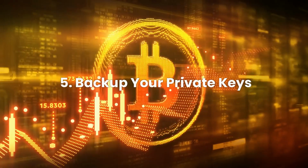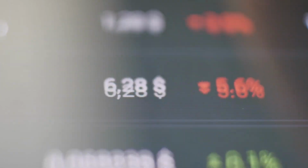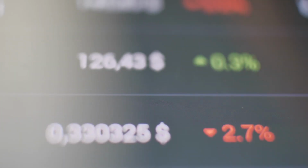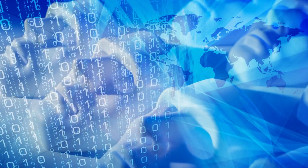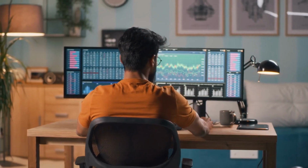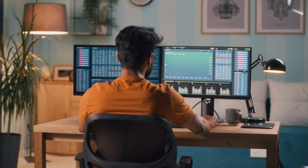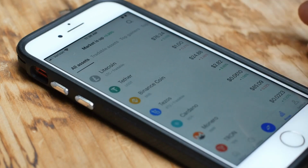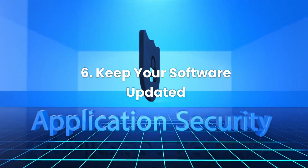5. Back up your private keys. Your private keys are the foundation of your cryptocurrency security. If someone gains access to your private keys, they can access your funds. For this reason, it's essential to back up your private keys in a secure way. When setting up a wallet, you'll typically be given a recovery phrase, a set of 12 to 24 words, that acts as your backup key. Store this phrase somewhere safe, such as on paper in a safe place, or in a secure location like a safe deposit box.